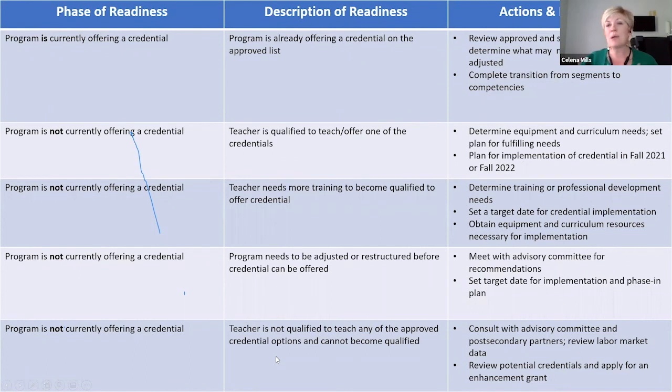Finally, all the way down to probably the big question that our group has: what if I'm not qualified to teach any of them and I can't become qualified? And in that case, we also gave you some action steps down here, some things to do as next steps to start to implement some of these things. And in general, you'll move from reporting segments to reporting competencies, and then you'll start looking at what works for you for the future.